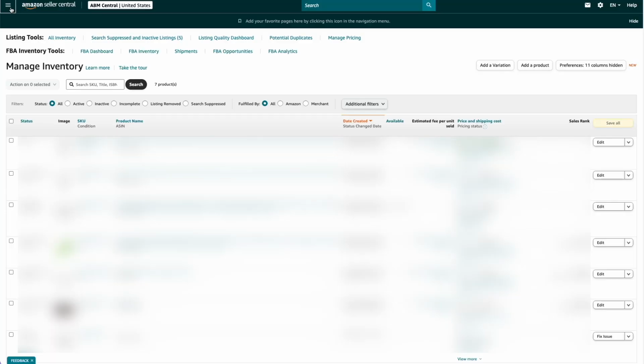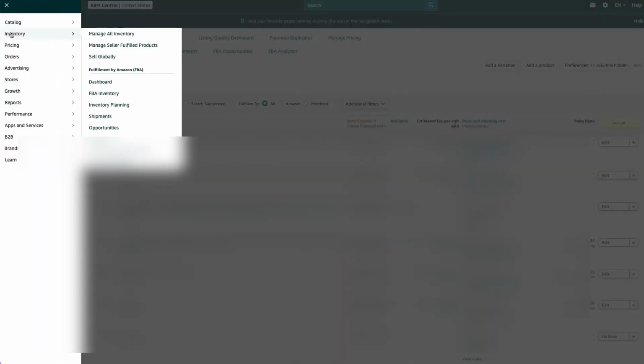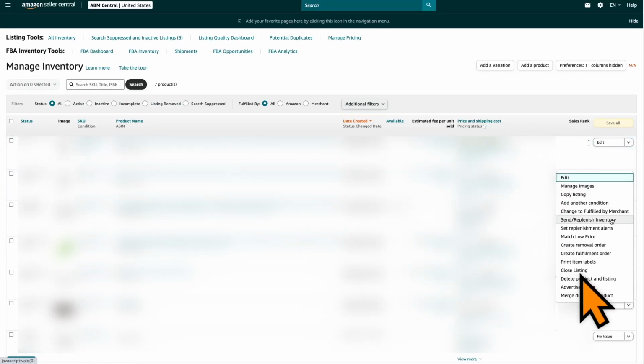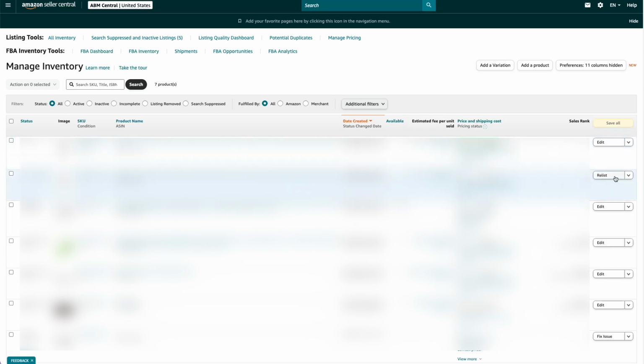You can close the listing by going to Seller Central, Inventory, Manage Inventory, click on the drop-down menu, and then select Close Listing. Do not choose Delete Product and Listing. That's going to delete your listing. You just want to close it. Now, once you've restocked and you have inventory available to sell again, you can go back and click on the relist option to reactivate the listing so that it appears back in the marketplace again.